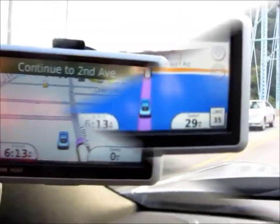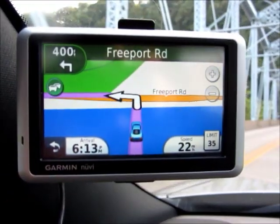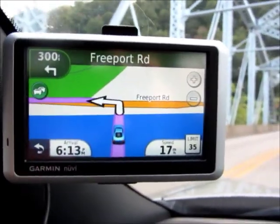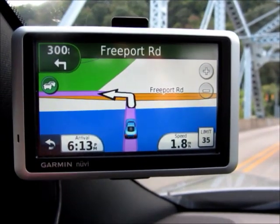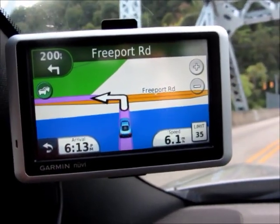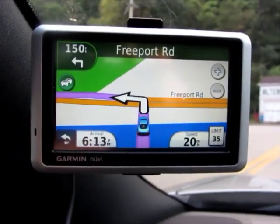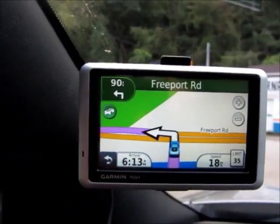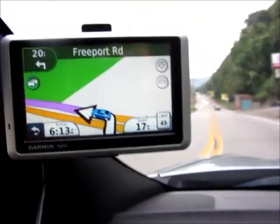All right, so here we go. Oh, what's nice too is it tells you when you should arrive at your destination. So it's 6:04 now. Turn left on Freeport Road. And it's telling me I should arrive at my destination at about 6:13 p.m. So that's kind of cool. If you're estimating how long it takes you to get somewhere, even though it's a route you've taken before, you can use it just to kind of get an idea of how long it takes you to get places.